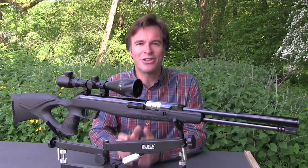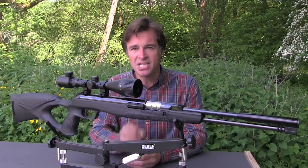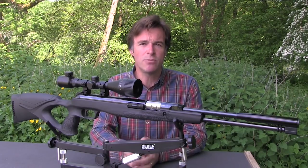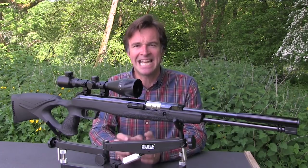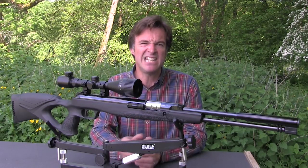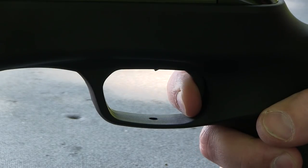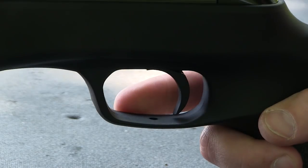I really like the trigger, which has a gently curved blade with a wide flat face which gives plenty of feel. It's a two-stage unit with adjustment for first stage travel and second stage weight. Straight out of the box, the first stage did feel quite long, but the second stage broke extremely crisply and with no creep at all.